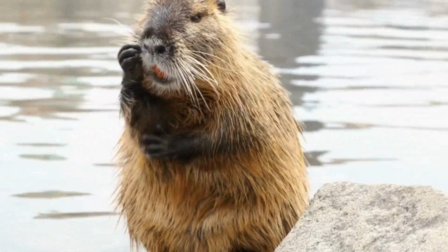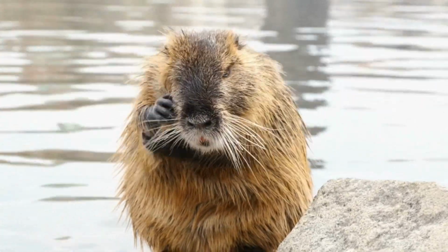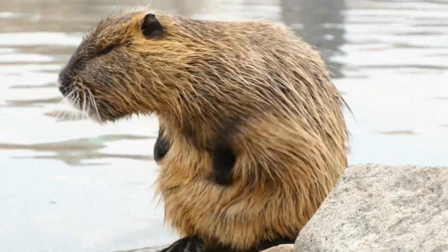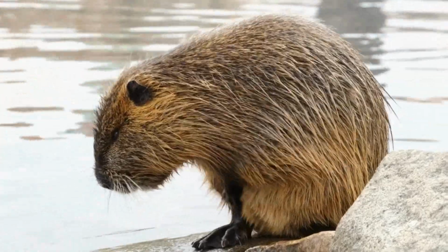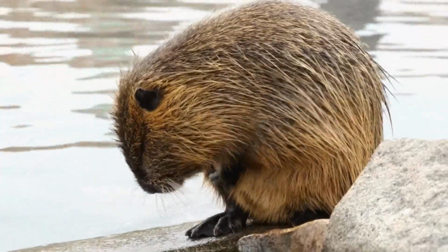The coypu, also known as the nutria, Myocastor coypus, is a large, semi-aquatic rodent native to South America. Here are some key characteristics and information about the coypu.